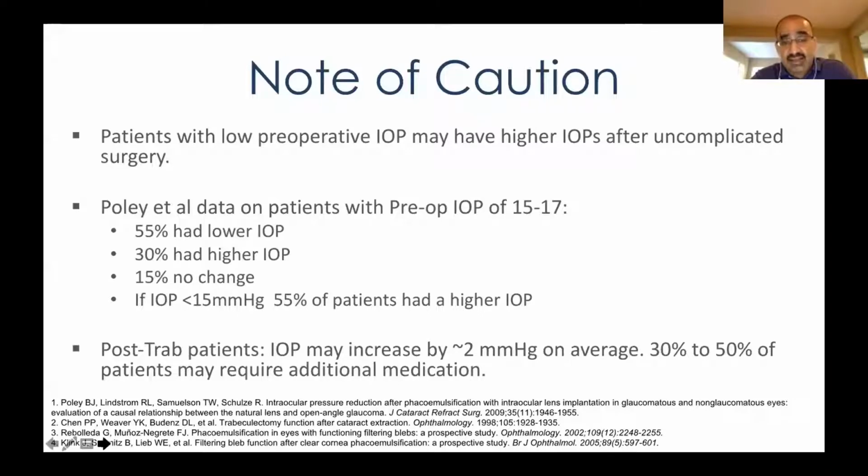And in some cases, the elevation in intraocular pressure in glaucoma patients after standalone cataract surgery can be significant, especially in these post-trab patients where the IOP may increase by around 2 millimeters of mercury on average. That might be enough that you have to increase medications or do something else to decrease the pressure after cataract surgery alone. Keep this in mind when you're treating patients.